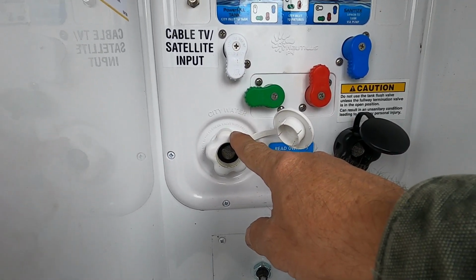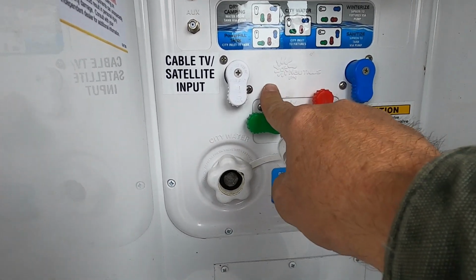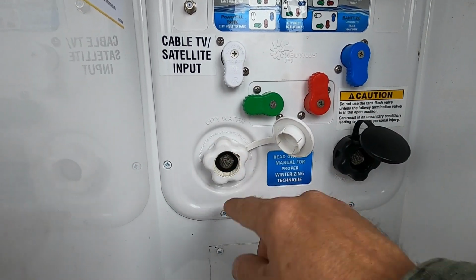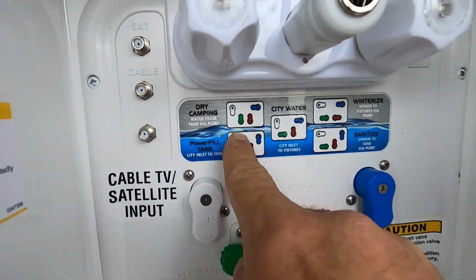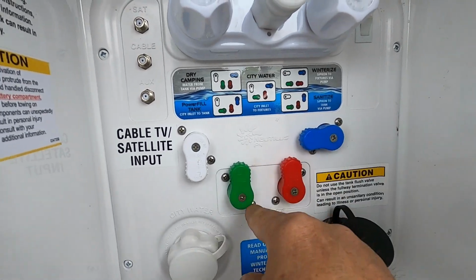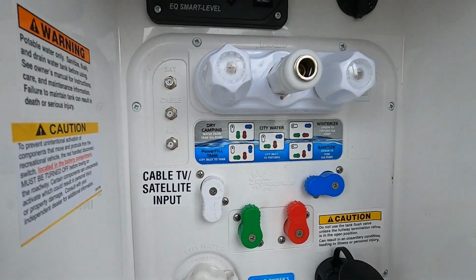Turn that hose on. Then you want to go inside and check the levels of your black and gray tanks, watch your freshwater tank. Once that freshwater tank is full, go ahead and remove your hose. Then switch to dry camping. White down, green and red up, blue to the left. Now we've got water from the tank via the pump, and you can turn on your water pump.